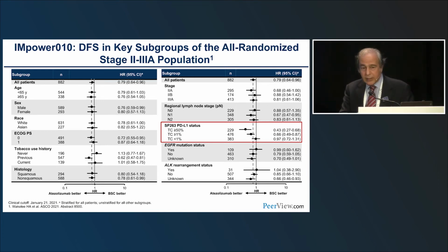Now, approvals have generally been in the United States for anybody expressing PD-L1 more than, well, not anyone, stage 2 and 3A expressing PD-L1 in 1% or more. I think in Germany, and if I'm not mistaken, and in Switzerland, maybe you can correct me if I'm wrong, it's approved only in the 50% cohort, with good reason, I would say.